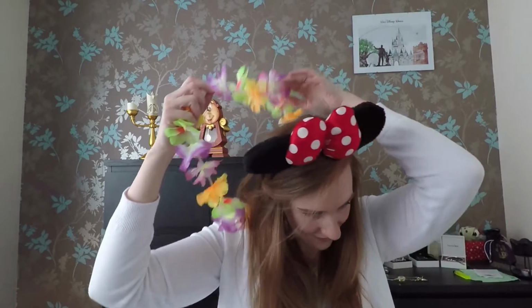So this is my money can't buy freebie lei from Ohana. The next thing I have, technically money can buy you it, a lot of money can buy you it. This is my Magic Kingdom After Hours lanyard. So basically After Hours was a special event they did at Magic Kingdom, and I'm pretty sure they only did about 5 or 6. They did them throughout April and May.